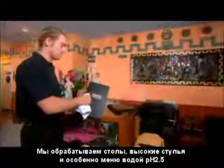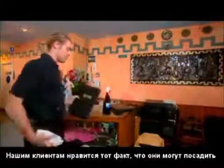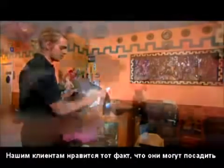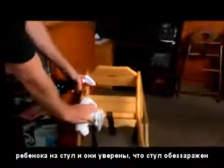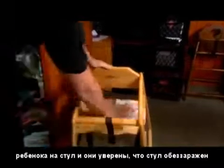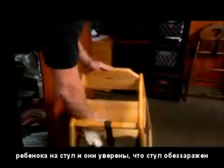We like to have them clean the tables with the 2.5, especially the high chairs and the menus. The hostesses do use the 2.5 to sanitize those, and people like that fact too, that they know that when their children get in the high chairs, it's sanitary.